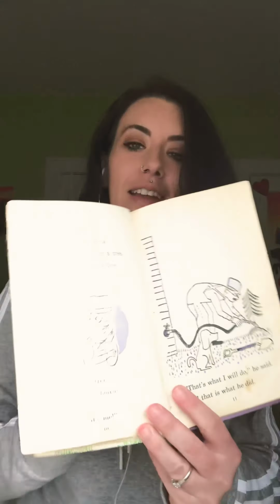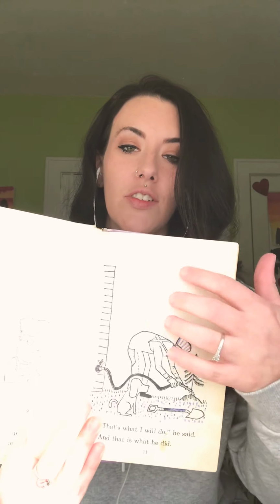He looked up and down the street. I know, said Mr. Pine. I will plant a tree, a little pine tree, by my house. Pine tree, Pine's house. See, that's me. That's what I will do, he said, and that's what he did. Mr. Pine's pine tree.